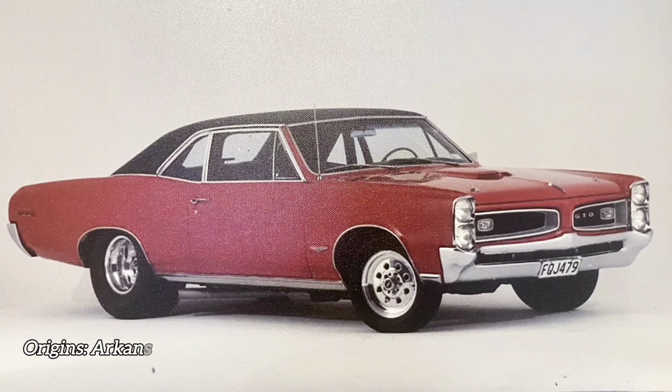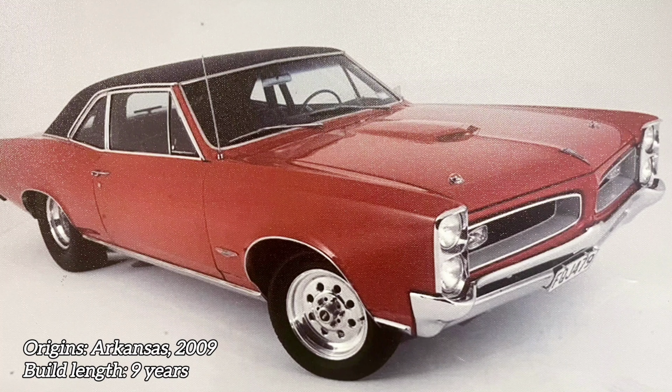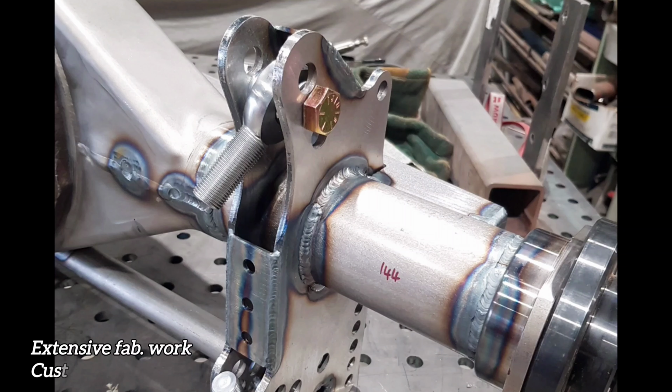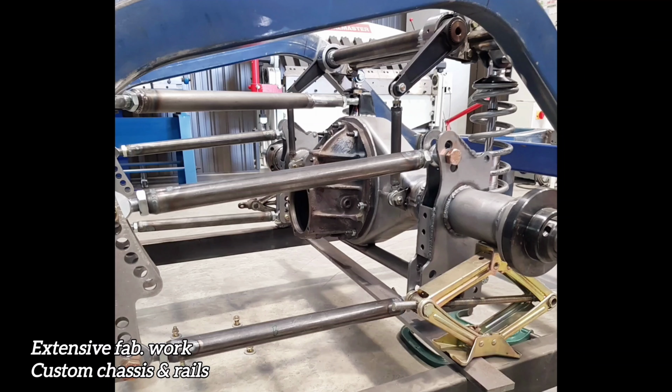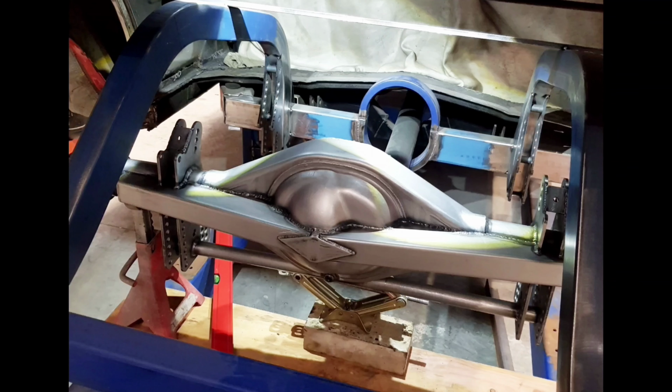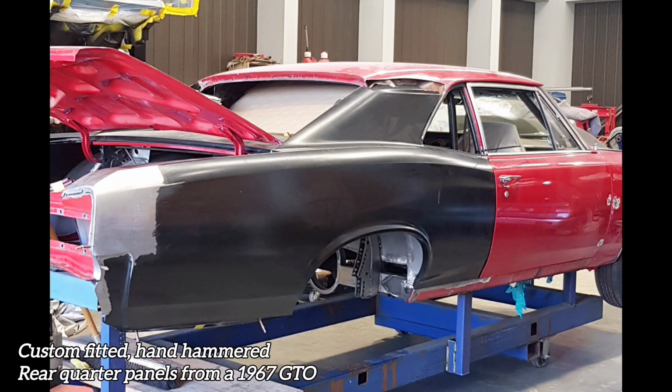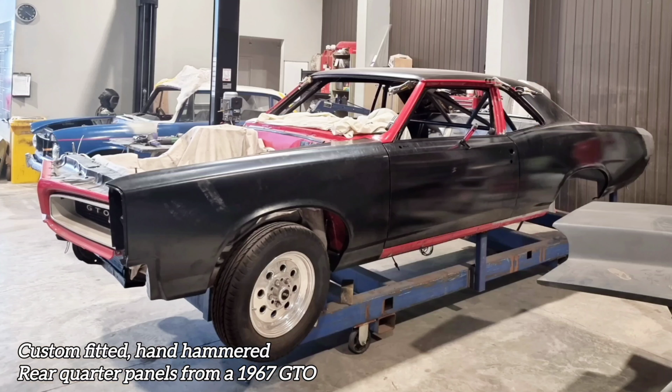Originally imported from Arkansas in 2009, it took a little over 9 years to build, with a complete overhaul that involved fabricating most of the chassis and bodywork parts from scratch, and even adapting rear quarter panels from a 1967 GTO to this current 66 model.